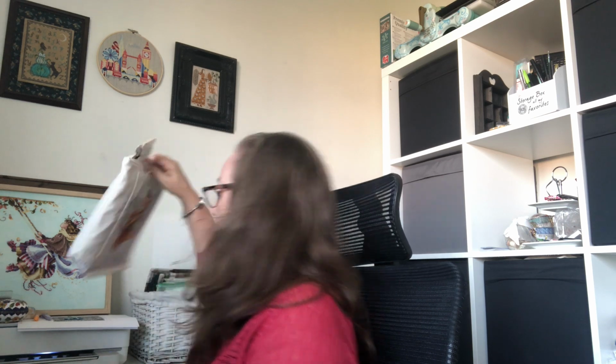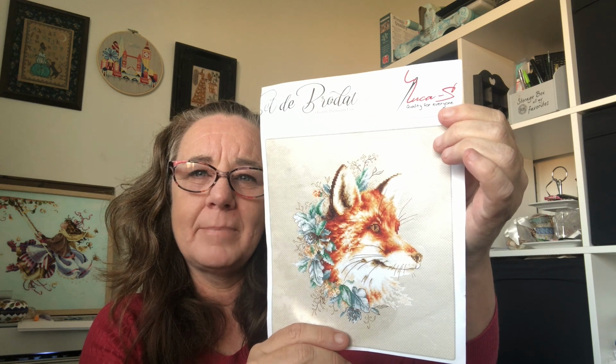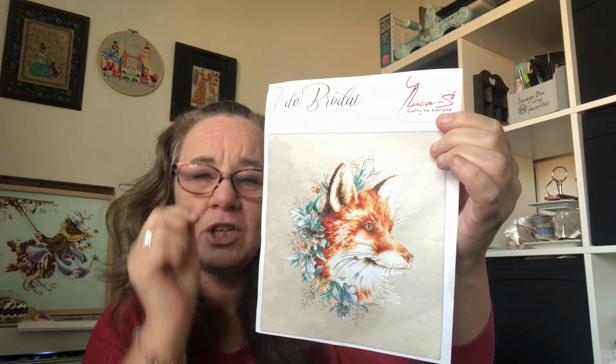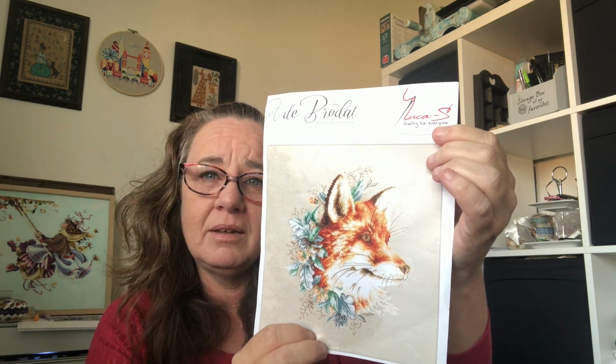The next one is another Luca-S kit, which was a kit I got from my bobbin. It's this one, the fox. It's blowing out a little bit. It's gorgeous, and for this one as well I asked Luca-S for the PDF and they gave it to me.